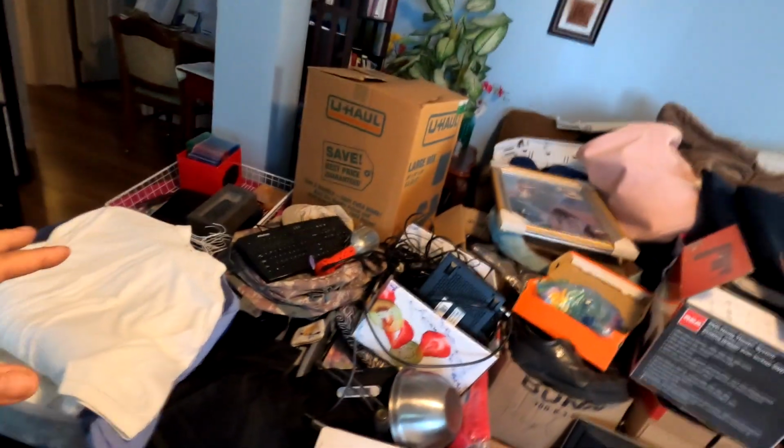And then we've got stuff that is staged here that we've gone through, and it is ready to be loaded up into our trailer to go to the flea market tomorrow. That's why it's all in here. And because we had to wash a lot of it.